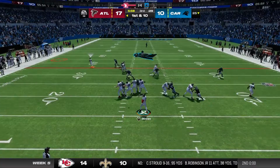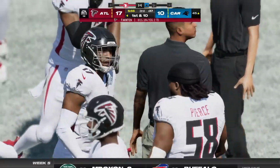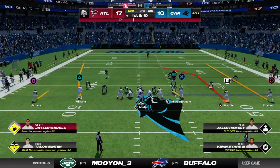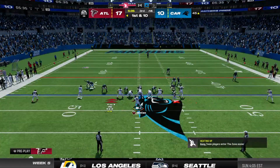They'll come out throwing here to start the drive. Open man downfield is Waddle. He's got it. And out of bounds on the other side of midfield at the 45. Give him 30 yards there. So the big play moves him all the way across midfield. It's 1st and 10 from the 45.